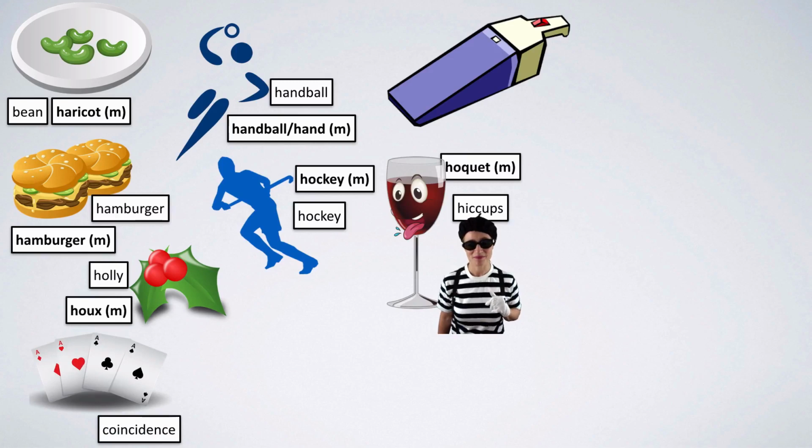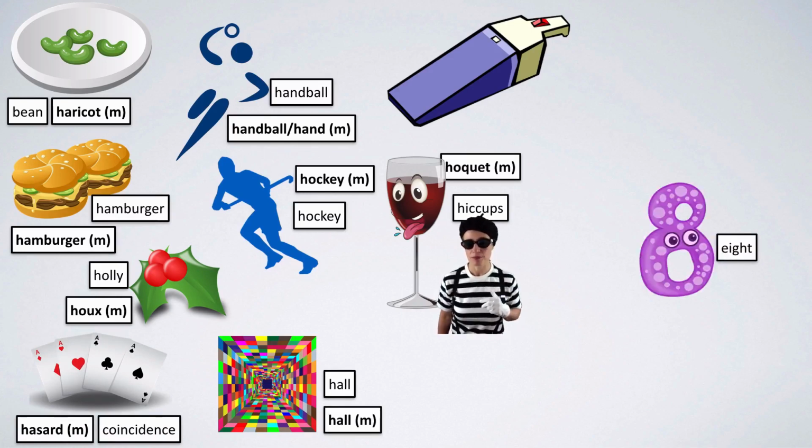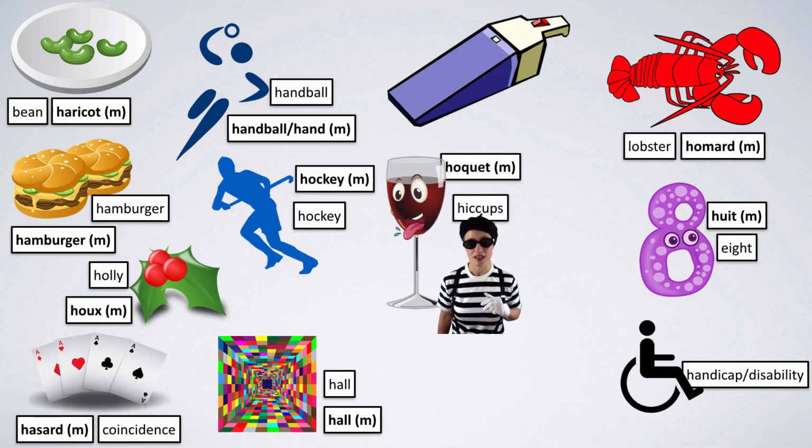Coincidence, le hasard. Hall, le hall. It's like a lobby, le hall. 8, le 8. All numbers are masculine. Lobster, le homard. Handicap, disability, le handicap.